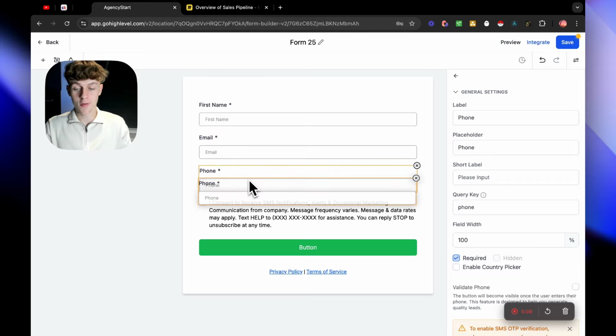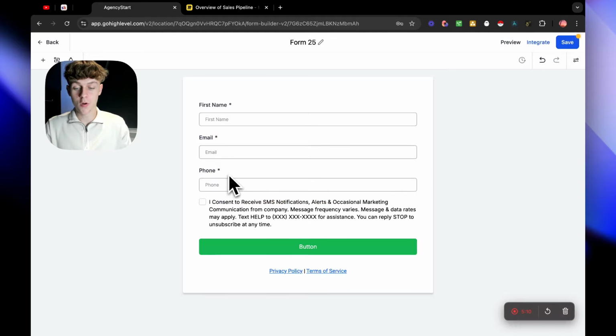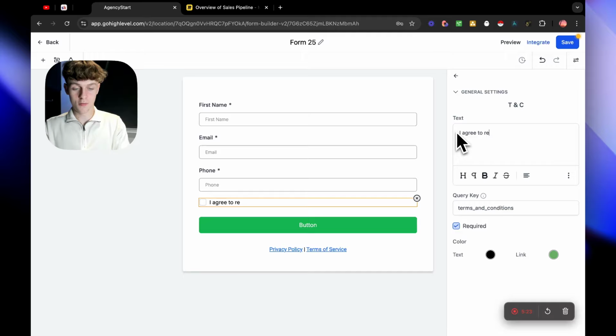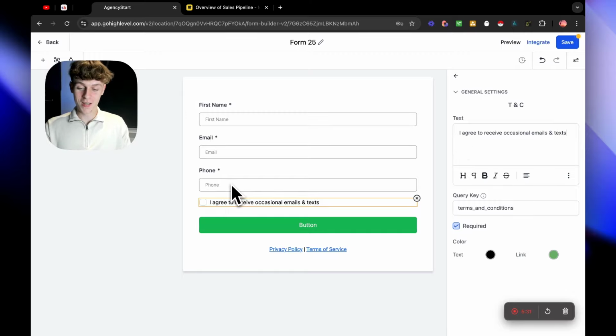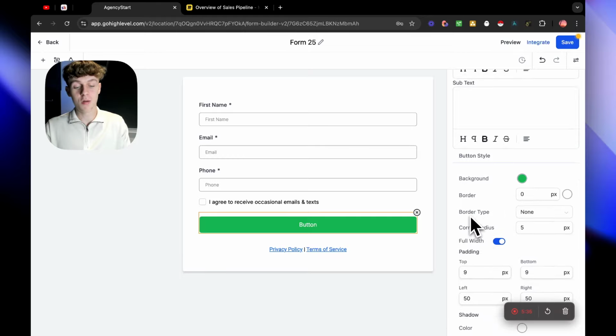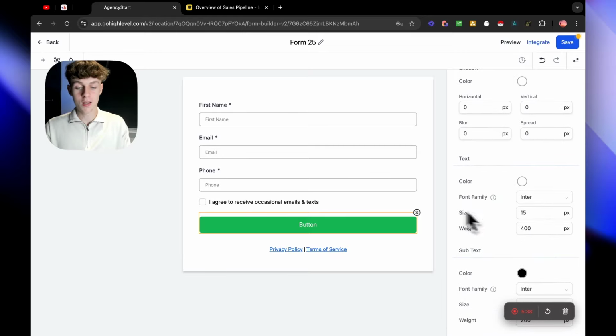You can switch this around. So first name, email, phone number. And I don't recommend having all of this writing because it's a bit scary. Like, I wouldn't want to click this because it seems a bit scary. So let's just change this to I agree to receive, let's say, occasional emails and texts. That looks a lot better. So once you've done that, you can obviously change the button. So you can play around with all of this, make it a different color, make the text different.